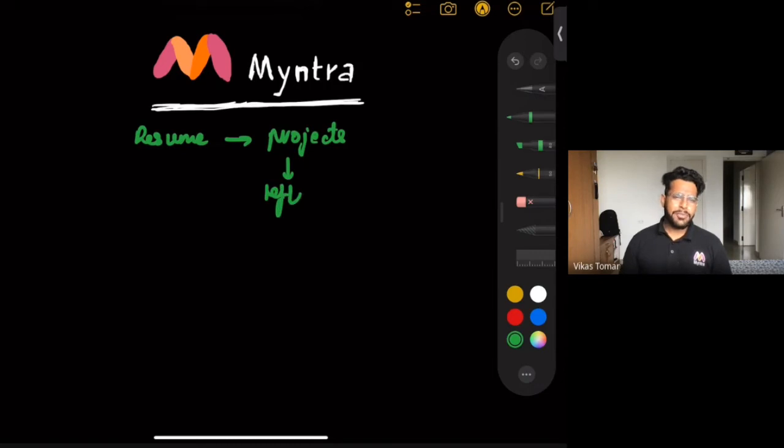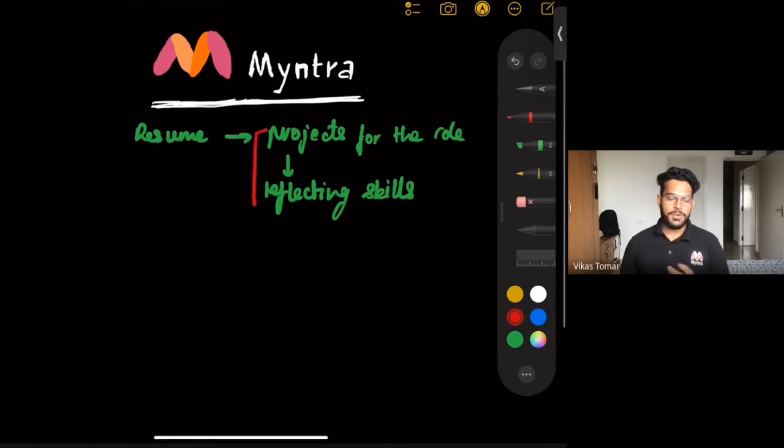So make sure that your projects are in line with the position you are applying for, and you possess the right skill set for the particular role that you are applying for. Just go through the role that you are looking forward to interview for. So that's the thing.